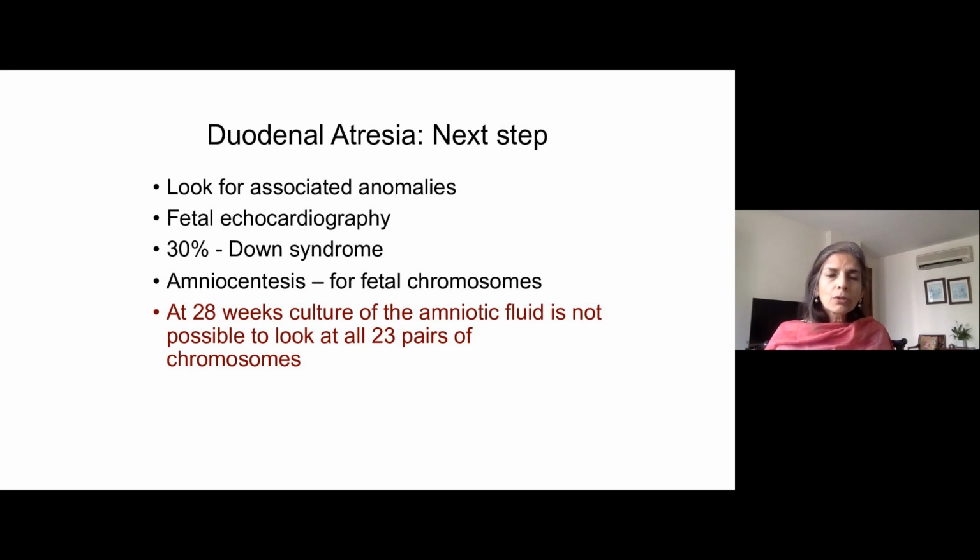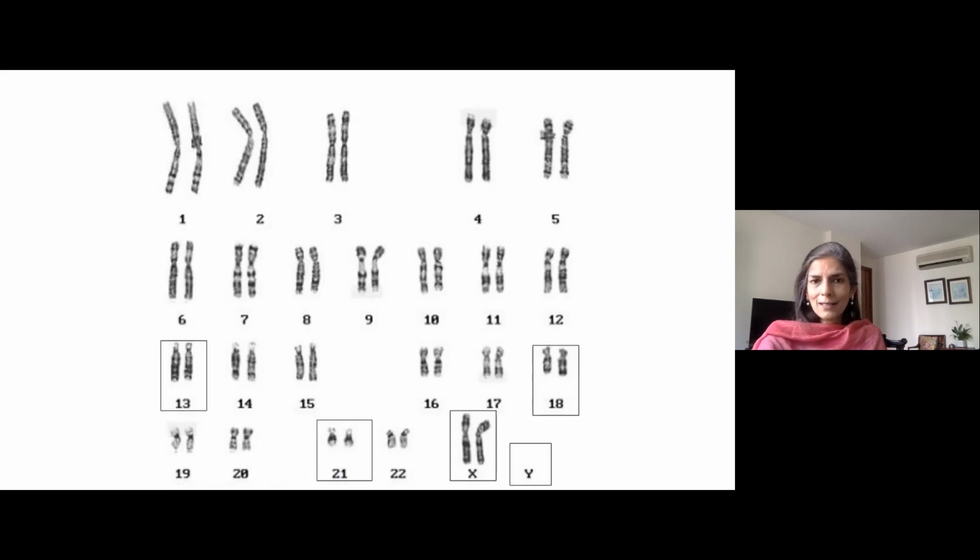But what test are we going to do at 28 weeks? If this was something you had identified at the 18 to 20 week scan, you would have done a FISH and a karyotype, or a FISH or a microarray. At 28 weeks, I would do a FISH. I may keep a sample for a microarray, but if I get my answer in a FISH, because I know predominantly duodenal atresia is only associated with Down syndrome, and I get my answer in that, I would not take it forward. But at 28 weeks, we cannot do a karyotype because it's difficult to culture those matured amniotic fluid cells.